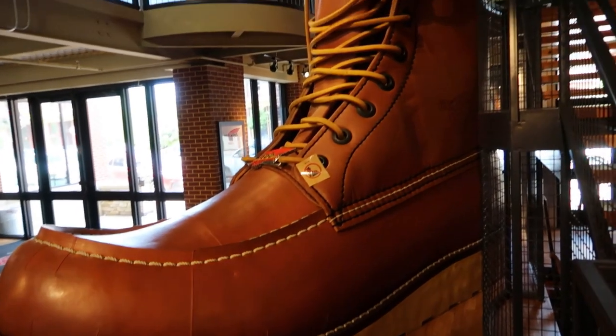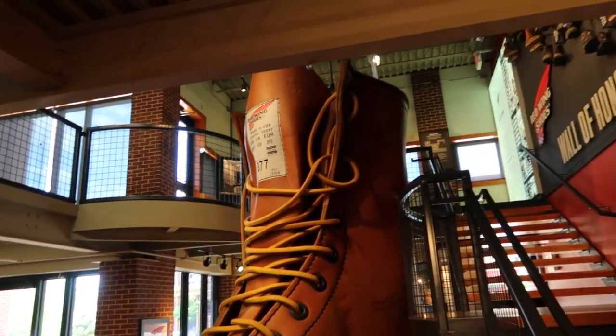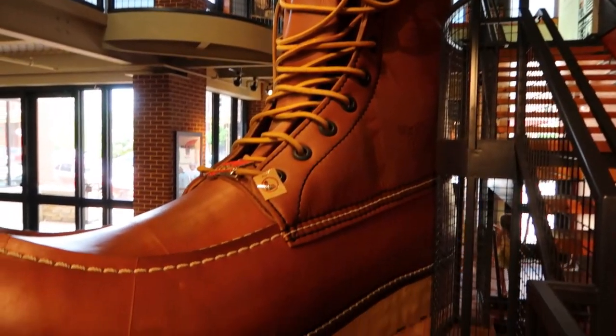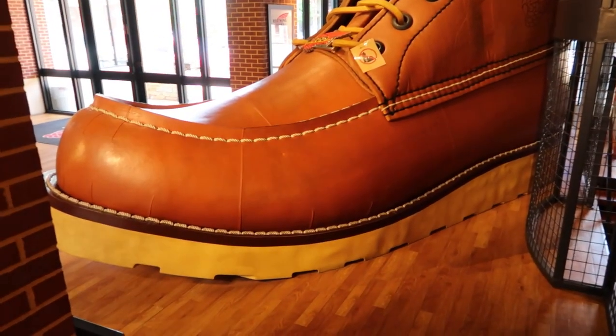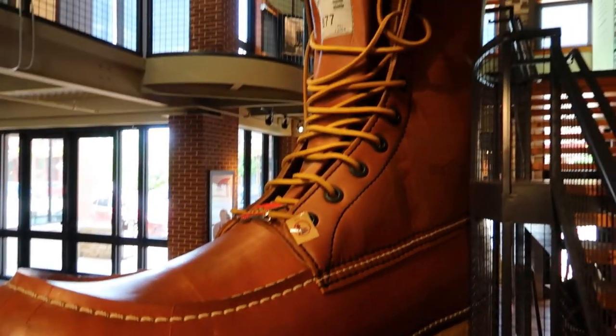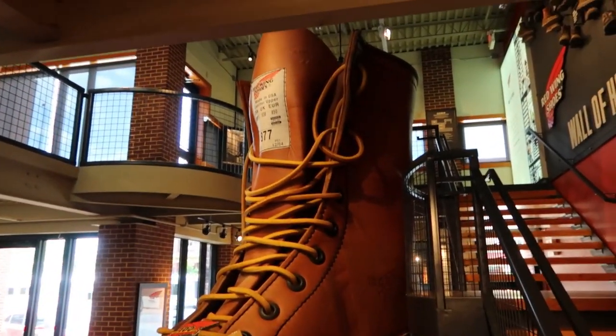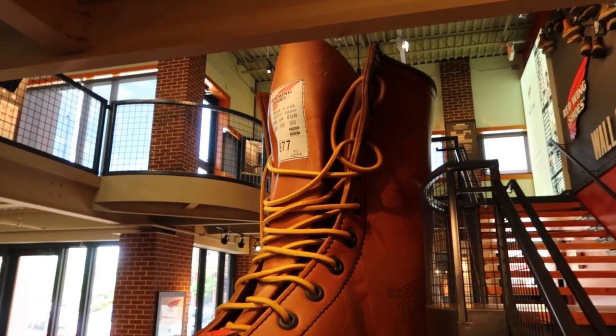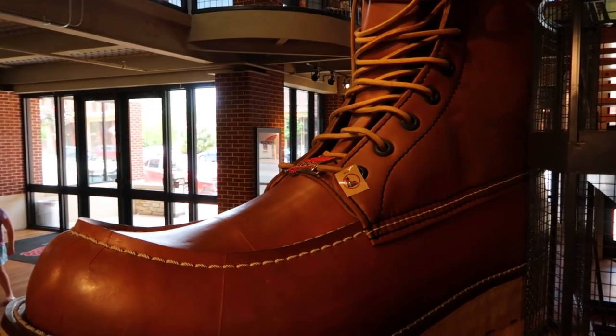And there it is, in all of its glory. The Red Wing Shoes world's largest work boot. Oh my goodness. It shows, look at that. That's the second floor. That's probably 2.5 stories right there. Look at the size of those laces.